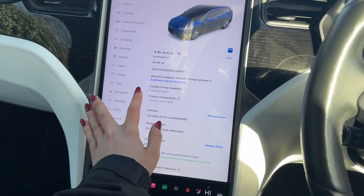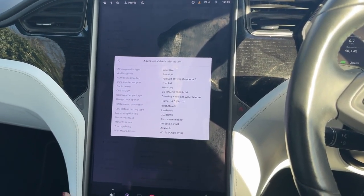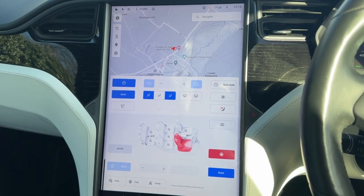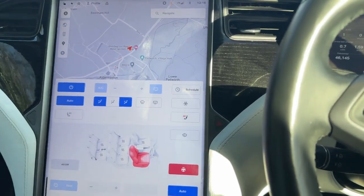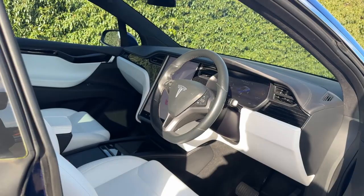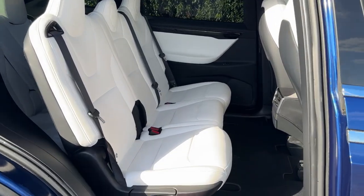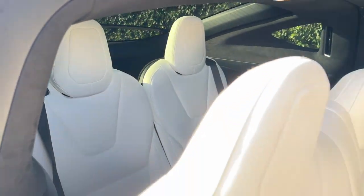If we go back into software and click on additional vehicle information, we can get a deeper analysis of the vehicle spec. If we press here, we can access our camera. If we press here, we can access our climate control. This includes heated seats and our heated steering wheel. As we go into the back of the vehicle, we can see that we have 7 seats in total.